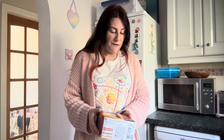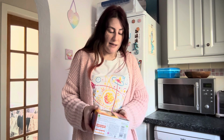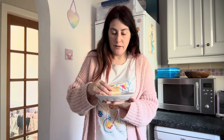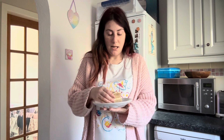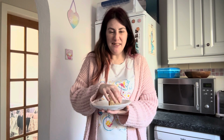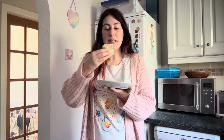Cinnamon sponge filled and topped with luscious vanilla flavour cream cheese buttercream, and decorated with lightly spiced biscuit crumb. So this is 1/6 the cake. It feels a little dry, but we'll see how it tastes.